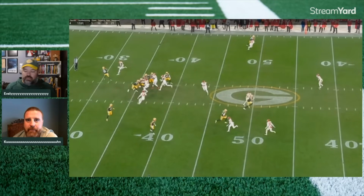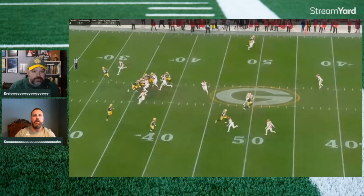Is that something, John? I know the way Spags likes to disguise all of his blitzes and stuff. Is this just because, for the most part, Love did very well against the blitz this past week? Is this something that, as he grows and recognizes some of the stuff a little bit more and the protection calls, is that something like a feel thing you believe he will get better at?